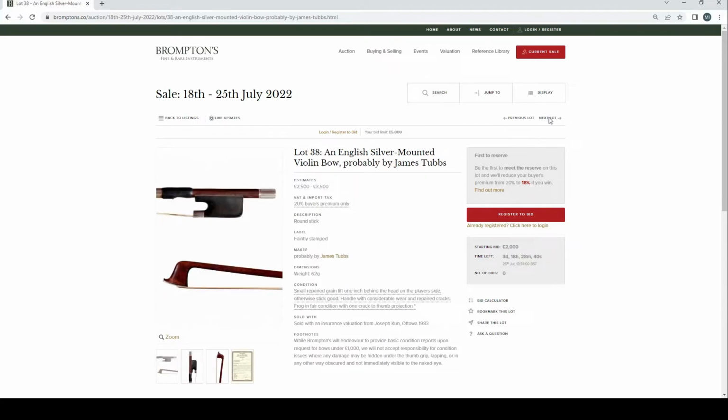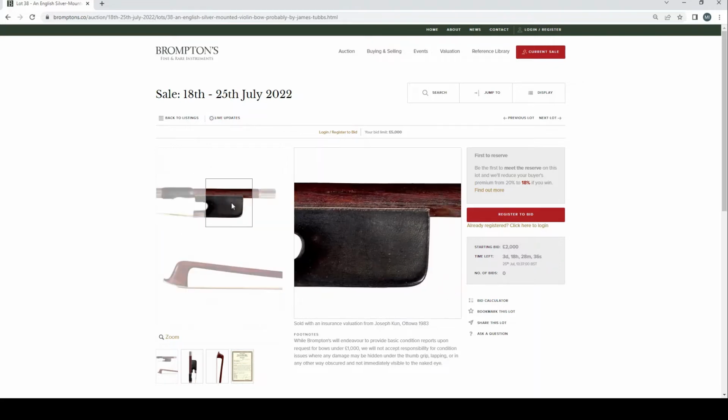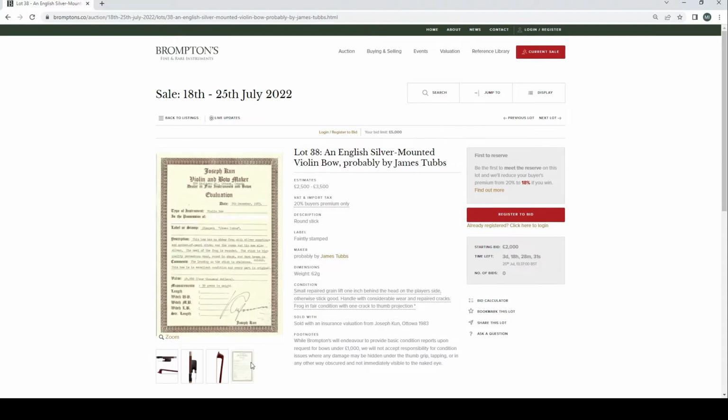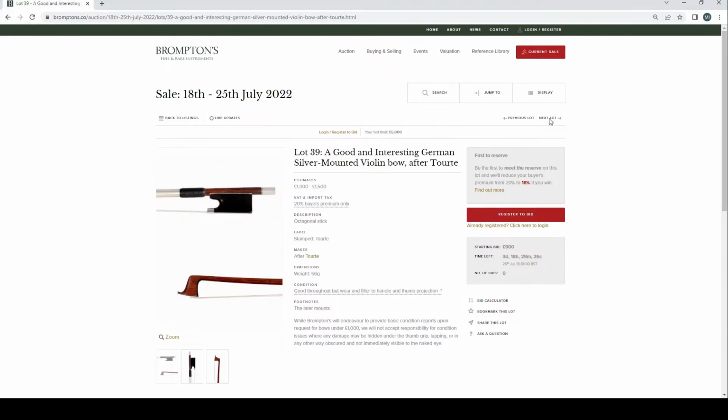English silver mounted violin bow, probably by James Tubbs, 2.5 to 3,500. It's quite an interesting looking bow. Good and interesting German silver mounted violin bow after Tort, 1,000 to 1,500 there. No bids on that so far.